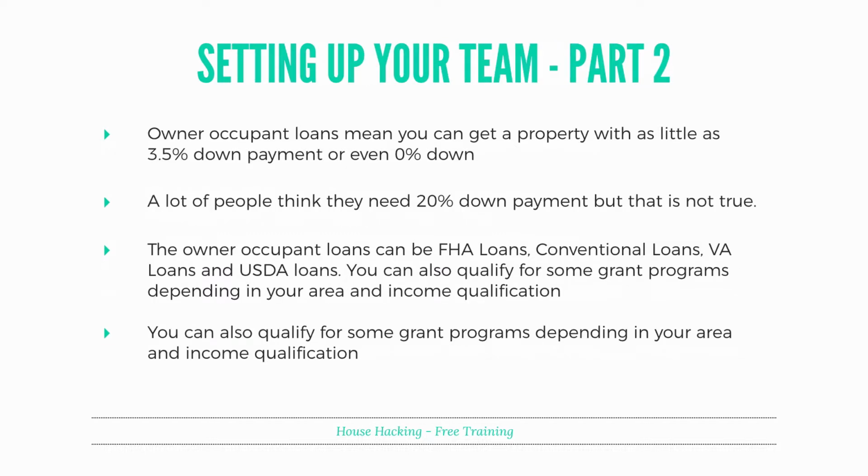Now, owner-occupant loans mean that you can get a property with as little as 3.5% down payment or even 0 money down. The key thing with owner-occupant loans is that you have to live in the property for at least a year. A lot of people think they need a 20% down payment, but that is not true. I have friends who tell me, Diego, I don't have $40,000 or $60,000 to buy a property. And then I make them aware of owner-occupant loans and let them know that depending on which area they live in, they can buy a home using less than $10,000 as a down payment.